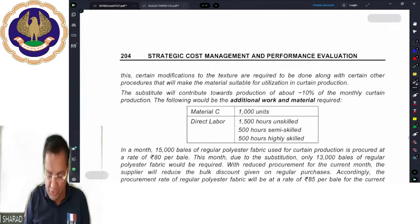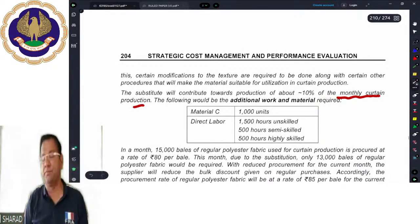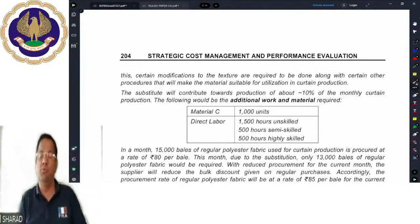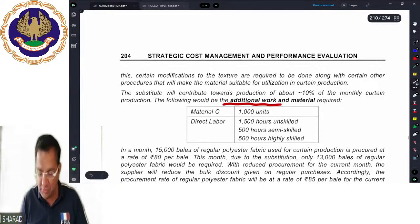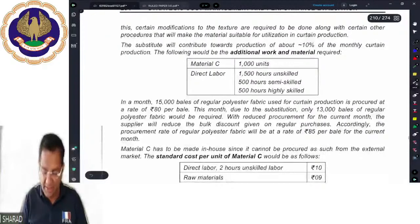The substitute will contribute towards production of about 10% of the monthly curtain production. So जितने भी क्वांटिटी हमारे पास वो पॉलिस्टर फैब्रिक की, वो अगर हम कन्वर्ट कर देते हैं तो जो हमारी 10% की मंथली रिक्वायरमेंट है, it can fulfill that 10% monthly requirement. The following would be the additional work and material required. मटेरियल की हमें 1000 यूनिट लगेगी, while labor unskilled, semi-skilled and highly skilled वाला हमें लगेगा यहाँ पे.